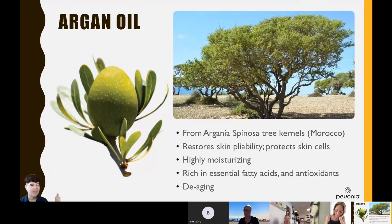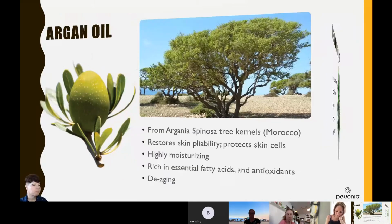All right. So Pevonia uses argan oil in this particular product, but it does also use stem cells from argan in the stem cells line. All right, it's different because the stem cells are not to be confused with the argan oil. So it's not stem cells from oil or anything like that, because you can't do that. What you get is a derivative of the protein of the argan that we use for the stem cell products.